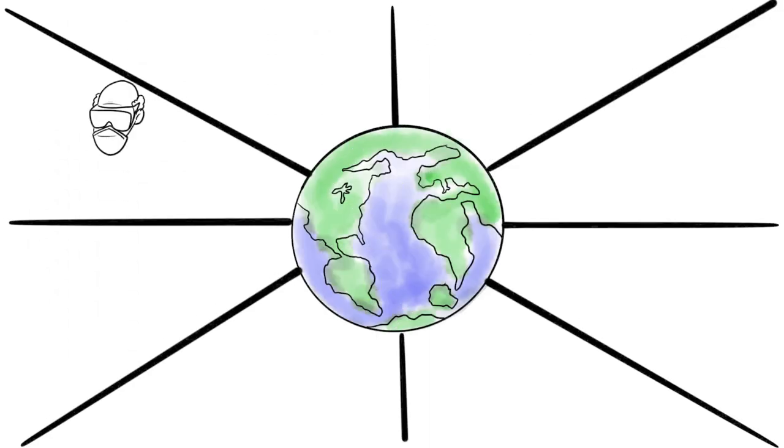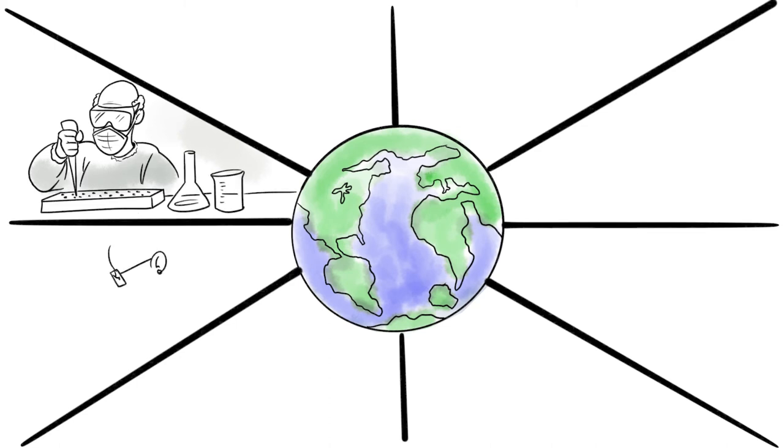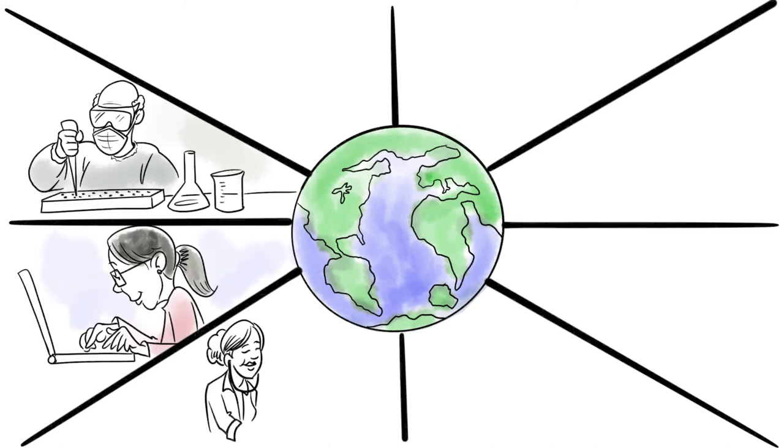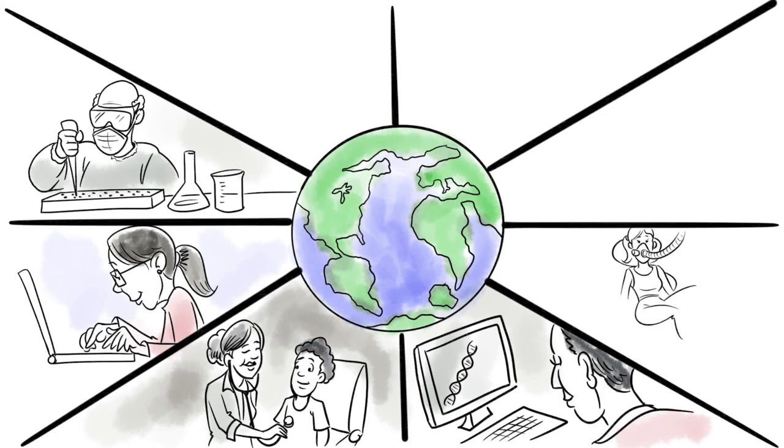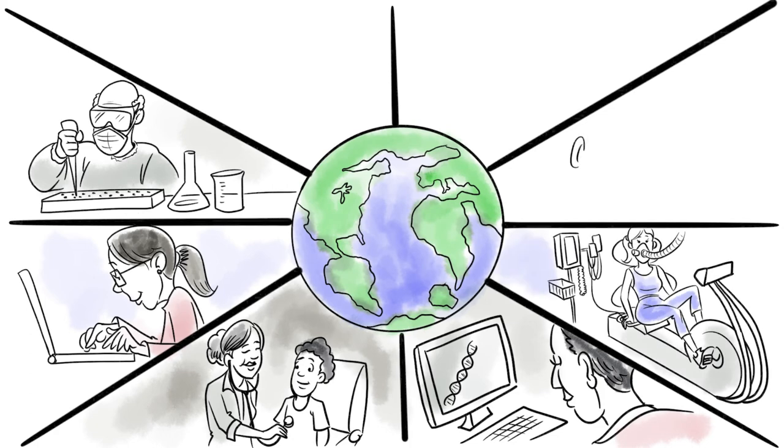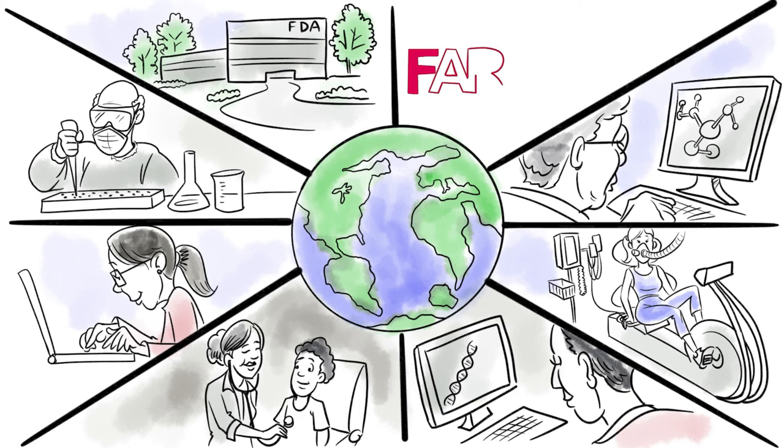Many researchers are actively working to develop gene therapy for Friedreich's ataxia. They are collaborating with a larger community of other rare disease scientists, regulatory agencies like the FDA, industry partners, patients, and the Friedreich's Ataxia Research Alliance to share information and optimize gene therapy approaches for Friedreich's ataxia.